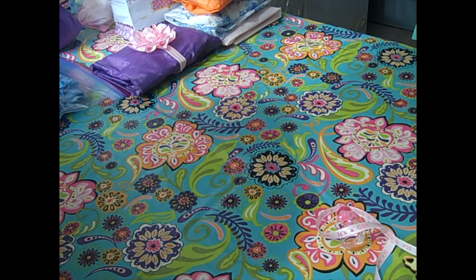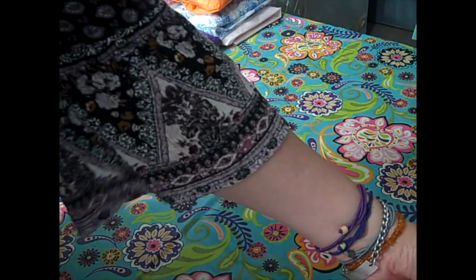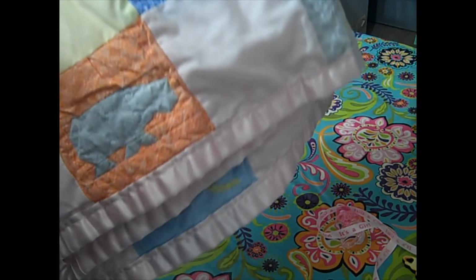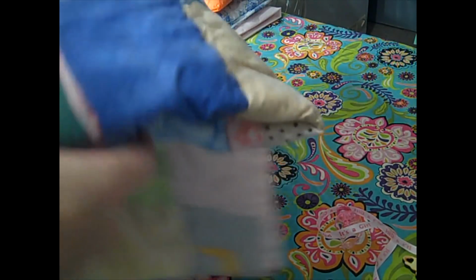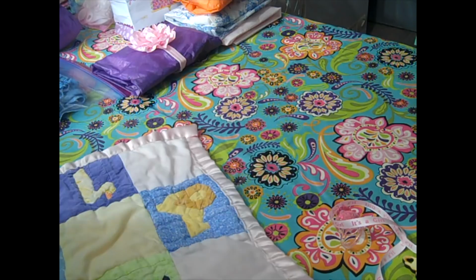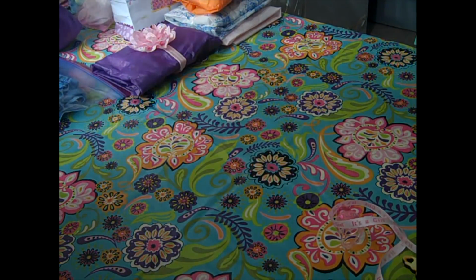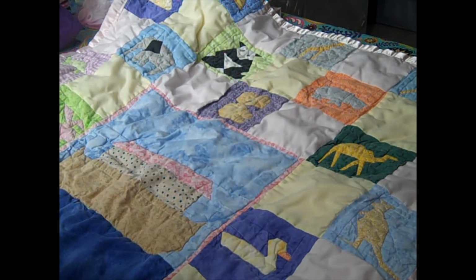Let me look around. I think that's everything before Miss Adelynn. So I'm sending home this. She's getting a quilt because I had seen this in a shop and I didn't buy it. And when Melanie adopted Adelynn, I went back and got it because I saw it and I thought, man, I wish I knew who I could send that home with. And as soon as Melanie adopted Adelynn, I'm like, oh, I hope that quilt is still in the shop. I guess it's Noah's Ark themed.